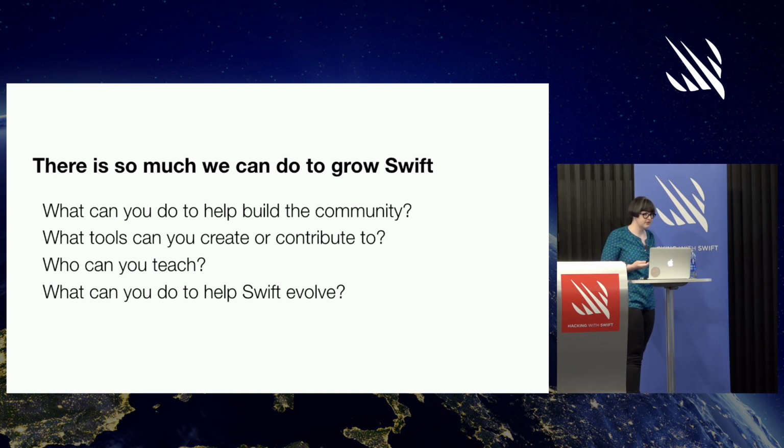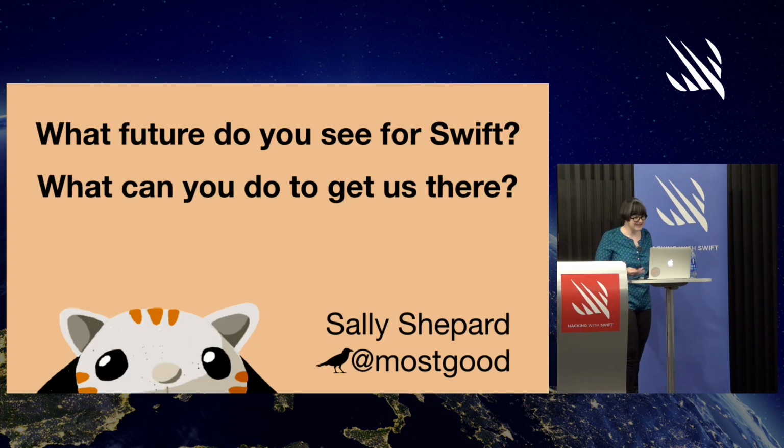There's so much that we can do to grow Swift. So I want you to ask yourself, what can you do to help build the community? What tools can you create or contribute to? Who can you teach? What can you do to help Swift evolve? It's a really exciting time to be working with Swift. Hardware, server side, there's still a lot of really new, unexplored areas to be a major part of and to improve. Tooling and libraries are lacking. So I want to leave you with these two questions. What future do you see for Swift, and what can you do to get us there? Thanks.